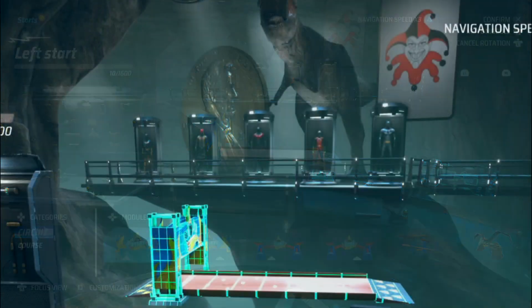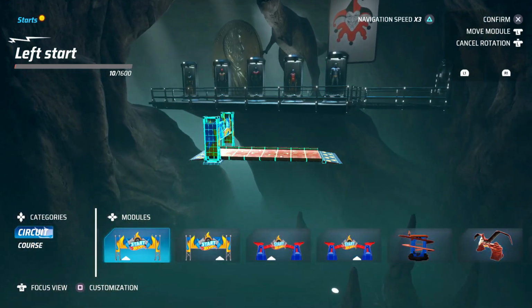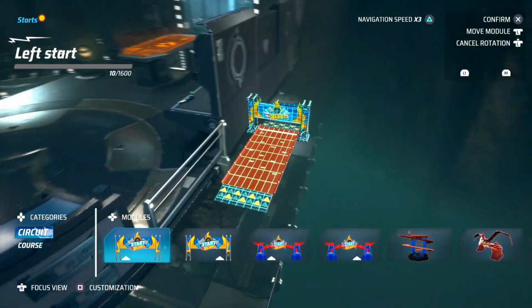Now in the distance, there are actually costume chambers for what seems like the Batman team, for Robin, Nightwing, and so on and so forth. But as you can see here, we unfortunately can't go there. Overall, I think the Batcave is actually pretty cool, and I think this is my favorite one out of all the other themes.